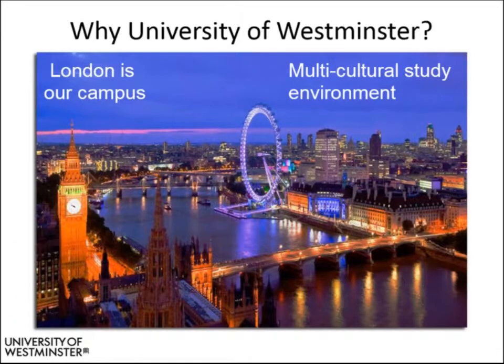Another unique selling point about Westminster is that we are located right in the center of London. You could, if you like, say that London is our campus. The University of Westminster has also been named recently the most diverse university in the UK, US, Australia, and New Zealand in the Hot Courses Diversity Index. So our diversity and multidisciplinary culture gives students exposure to a wide-reaching science community, creating a friendly and inspiring place to study.